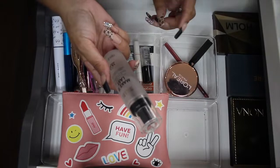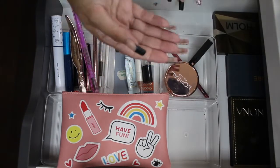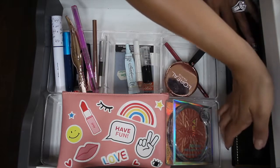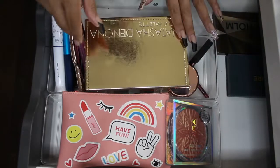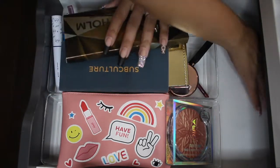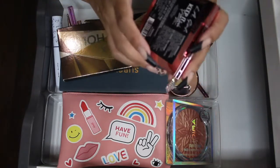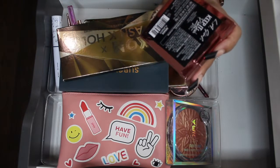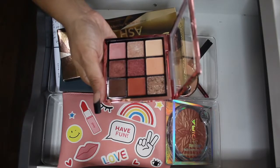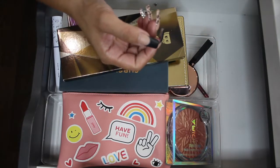The setting spray in here, the Milani Make It Last. I love this guy. I'm pulling it out. And now let's go ahead and talk about eyeshadow palettes. I did put this in here because I use it, but it wasn't originally in the Shop My Stash. I had the LA Girl Playmate, Keep It Playful eyeshadow palette. Really pretty, was really easy to work with. I'm just gonna go ahead and pull it out.